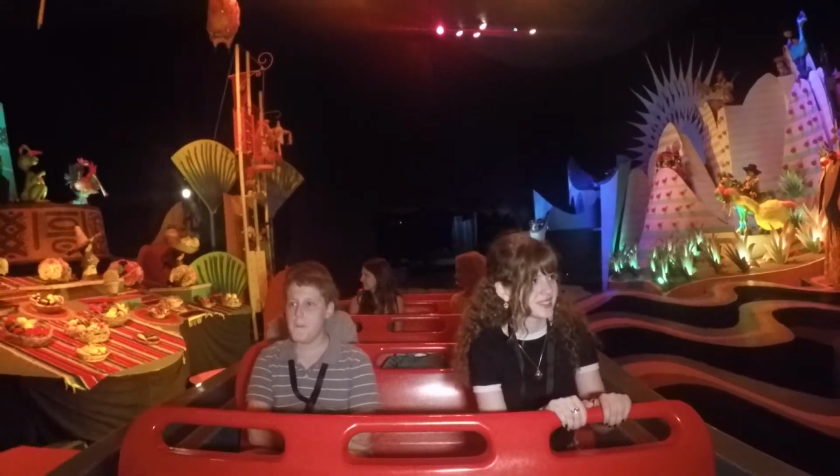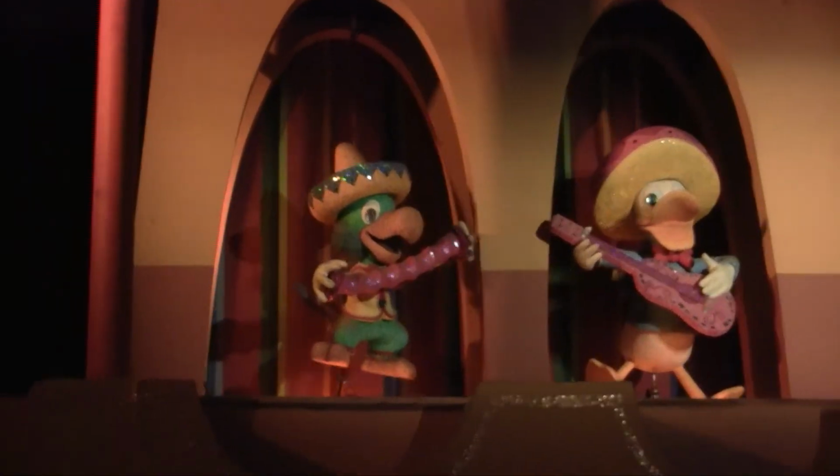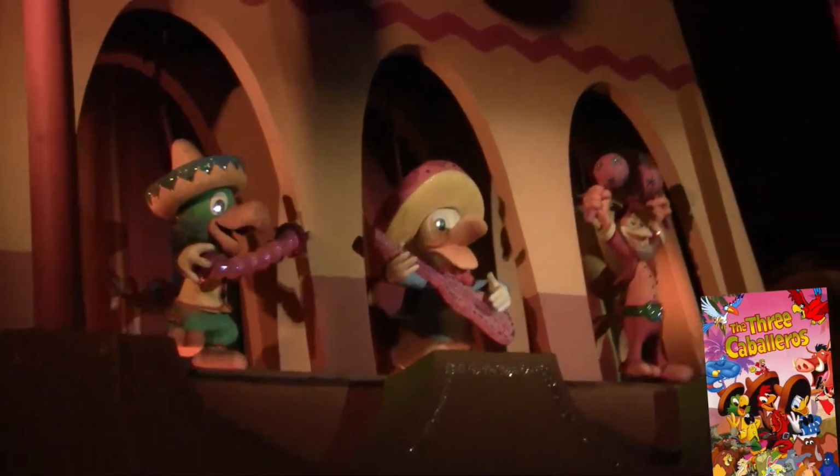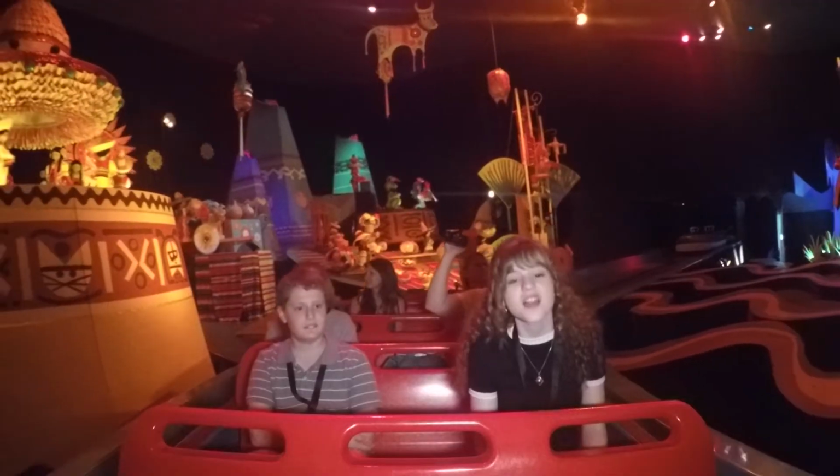Okay, so what I'm pointing to over there is Donald Duck, who is playing an instrument. I can't totally see what it is from this angle, but, oh, there it is, okay.